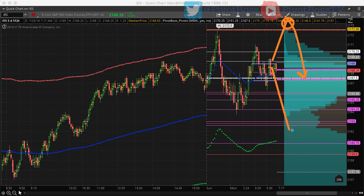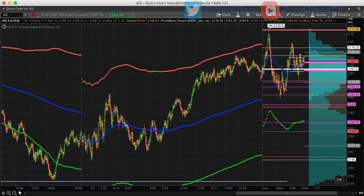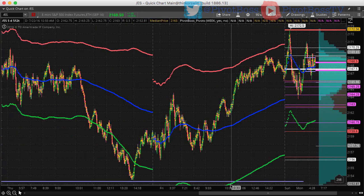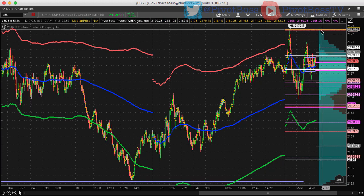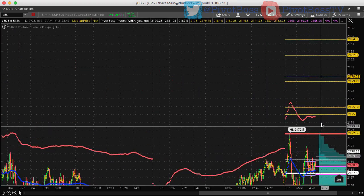Likewise, if price drops into 2162 or 63, it could be a fade back up short term until a bigger move arises. We could be looking at mostly sideways trading again heading into that Wednesday report, so 72s is going to be very important. Pushing through 72s and holding could push this thing higher into 2180 and perhaps 2184 and a half.